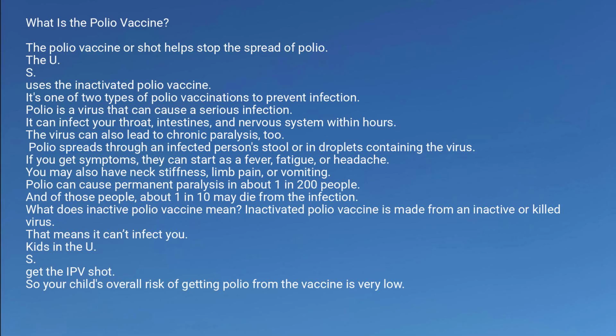Polio is a virus that can cause a serious infection. It can infect your throat, intestines, and nervous system within hours. The virus can also lead to chronic paralysis, too. Polio spreads through an infected person's stool or in droplets containing the virus.